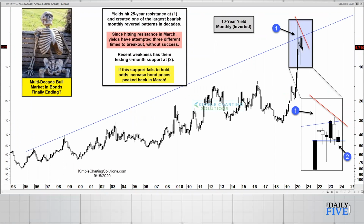We know, not telling you anything new, that theoretically, most often banks like to see higher interest rates. So this is the 10-year yield chart inverted to look like bond prices. So you can see in March of this year at one, and this lower right chart is just a blow up or close up look of the blue shade. But at one, it was hitting a 30-year resistance level. This is the largest bearish reversal pattern that this chart has made.